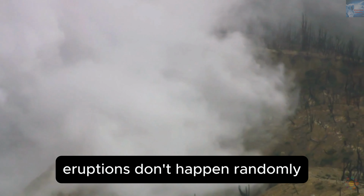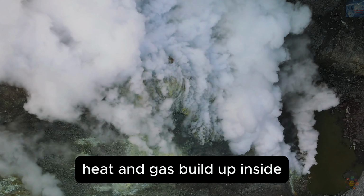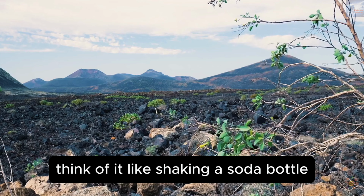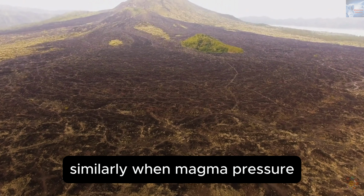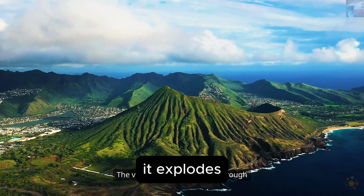Eruptions don't happen randomly. They're the result of hundreds of years of pressure, heat, and gas buildup inside a magma chamber. Think of it like shaking a soda bottle when the cap is popped. The carbon gas spills out, taking the liquid with it. Similarly, when magma pressure exceeds the Earth's crust's capacity, it explodes.